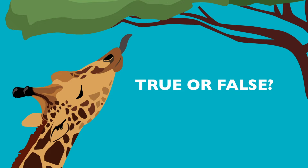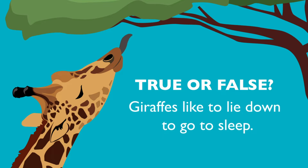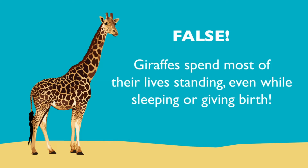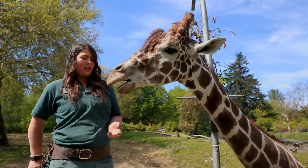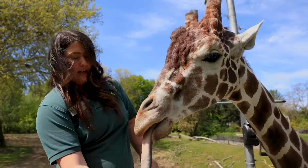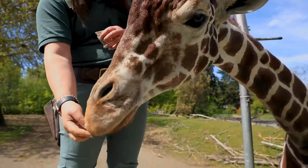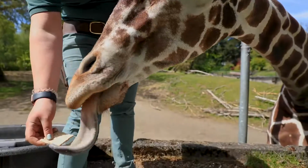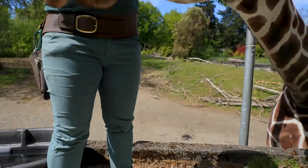True or false? Giraffes like to lie down to go to sleep. False. Giraffes spend most of their lives standing, even while sleeping or giving birth. So his tongue here, if you guys can see that, it's very prehensile. And down here, he actually has a tongue that is different colors. So if you look, he's got purple down at the end of his tongue there.